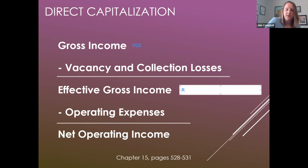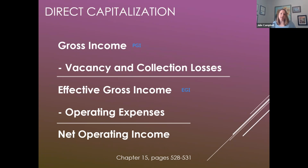Your effective gross income is your reality. The PGI is the max you can collect. The EGI is what you're actually collecting. So you have to account for vacancies. You have to account for delinquent tenants. That gives you your EGI. Everybody good with that? PGI is the dream, 100% occupancy, 100% of the time, minus your vacancy and collection losses to give you your reality, your effective gross income.